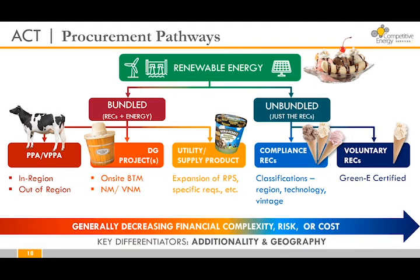So as you look along the spectrum, some key differentiators in choosing which pathway might be right for you is the concept of additionality. I've alluded to that throughout this description, but the idea that your action is adding an additional renewable resource onto the grid, as well as geography. Certain options shown here may be more or less available to you depending on which geography you operate in. So you may not always have the flexibility to do a project on your site based on what sort of net metering laws exist in your state or what sort of property or space you have to host a renewable project. And so that option might be off the table, for example. So additionality and geography, both keys in guiding you along this spectrum of options.